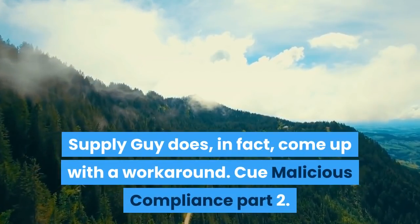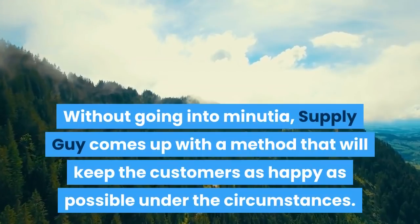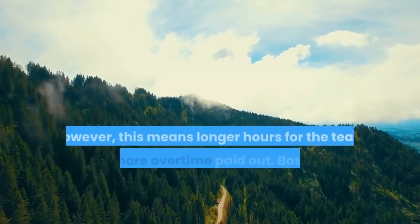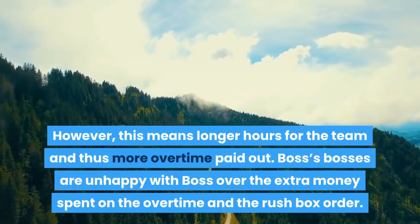Supply guy does, in fact, come up with a workaround. Cue Malicious Compliance Part 2. Without going into minutia, supply guy comes up with a method that will keep the customers as happy as possible under the circumstances. However, this means longer hours for the team and thus more overtime paid out.